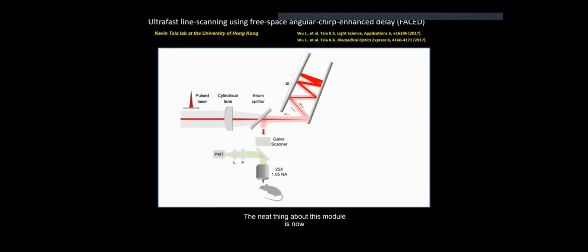The neat thing about this module is that now if you look at the dark gray beamlet, you can see that it enters the mirror pair at a smaller incidence angle. As a result, it takes a fewer number of reflections before it becomes perpendicular to one of the mirrors and is then retroreflected and enters the microscope at a different angle, which means that this light pulse will be focused to a different spatial location.